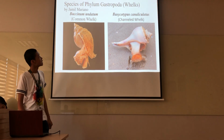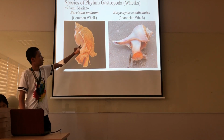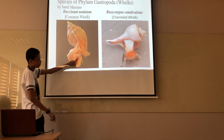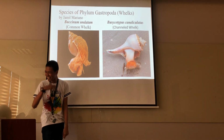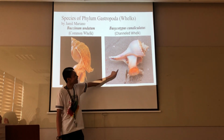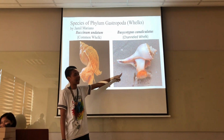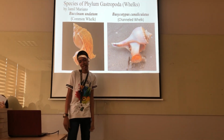So ito po naman whelks, the Buccinum undatum or the common whelk. So ito po yung itsura ng whelk pagka in real life yan. So ito yung eye stalks nila. Dalawa to. Tapos nandito yung mouth nila or yung radula and dito yung foot. Tapos po ito po yung Buccinum canaliculatus or the channeled whelk. Iba po yung shell niya, kaya po siya tinawag na channeled whelk. So ito po yung muscular foot niya, kaya natatakpan po yung eye stalks niya at saka yung radula.